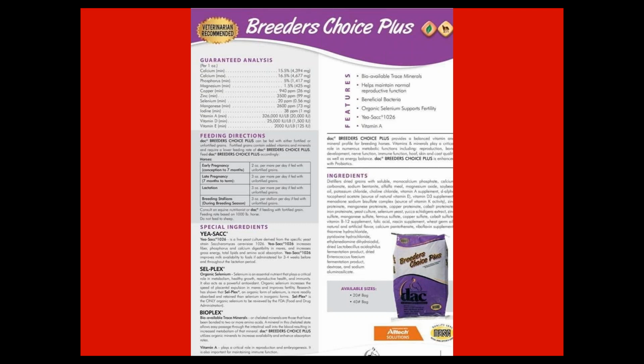The Breeders Choice Plus is ideal for broodmares and stallions. So if the farm has a breeding operation and that's what they primarily do, then Breeders Choice Plus should be their staple, their foundation vitamin and mineral supplement. If they only have a couple of broodmares and they have a lot of horses that are on the DAC Orange or the Total Performance, or the Total Performance Plus, then those products will also be fine. They'll give her all the vitamins and minerals she needs throughout pregnancy and lactation. But ideally, Breeders Choice Plus, higher selenium content, higher vitamin A, and that's going to help with fertility.